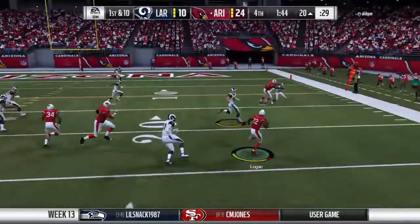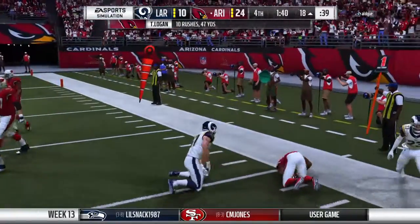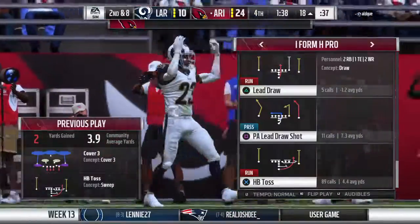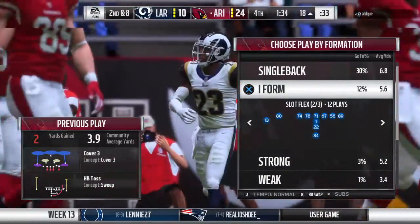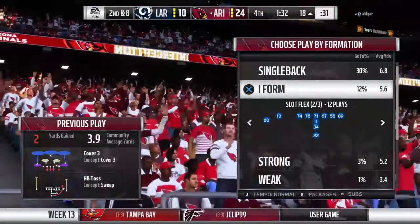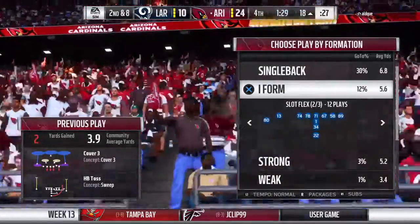Now they'll run it on the toss. And he'll take this inside the 20 and down to the 18. Mikel Roby brings him down. Able to stay in bounds, so the clock keeps rolling. And this defense right now backed up in the red zone. Another touchdown, it's over. They've got to stand tall quickly. Been in this spot before.